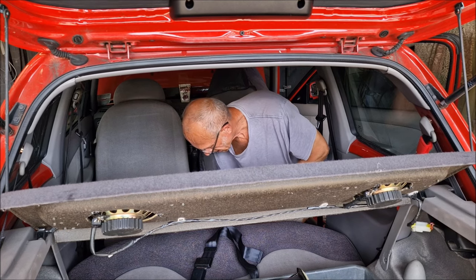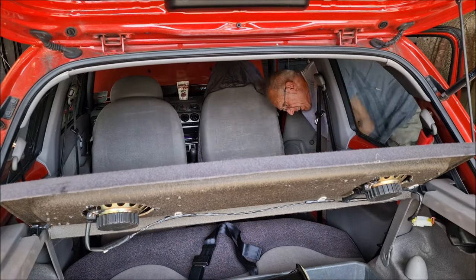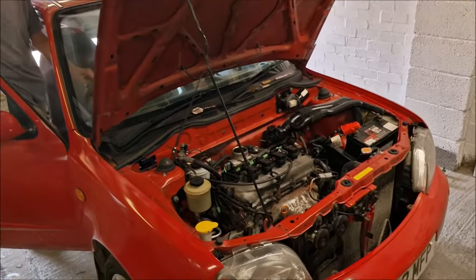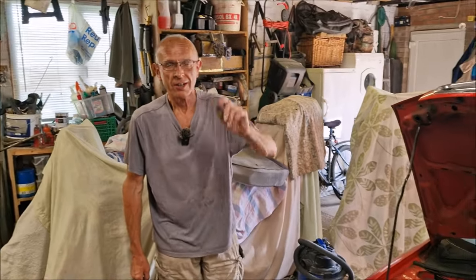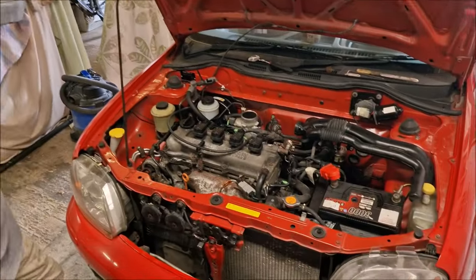Dad's putting the seats back in the rear of the car after draining the fuel system. Hello, good afternoon. Hello, son. How are you? Well, if I'd got something more important to be doing, I should be fairly cheesed off. But I've not got something really important, not pressing. So I'm doing a bit of tinkering, mate.